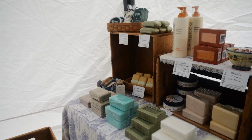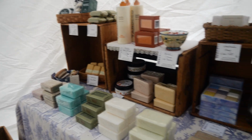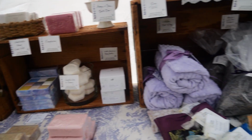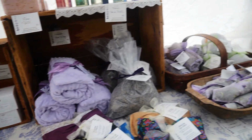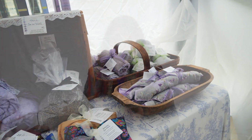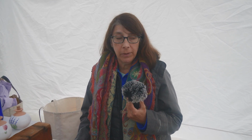Someone today bought it for their horse. Oh, well, can you eat it? Yes, you can. In fact, culinary grade lavender is delicious for baking. You can make lavender tea, lavender lemonade. There's even lavender cocktails. Anything else we should know? I'm looking forward to tomorrow when it's supposed to be super sunny at this event.